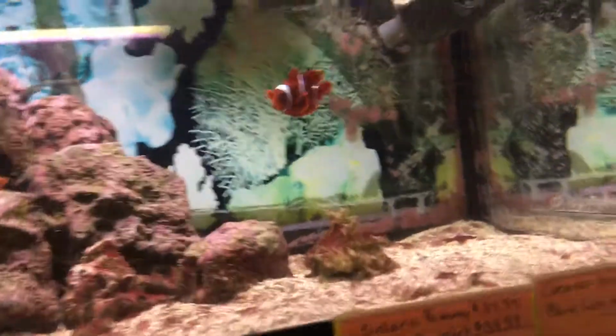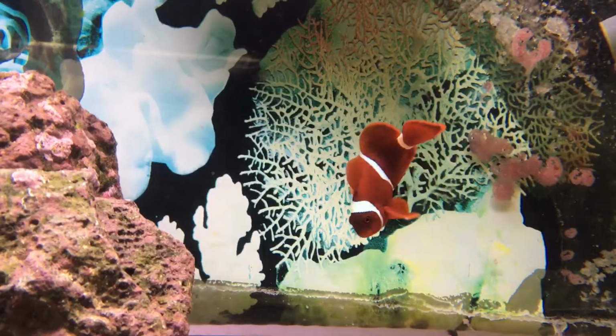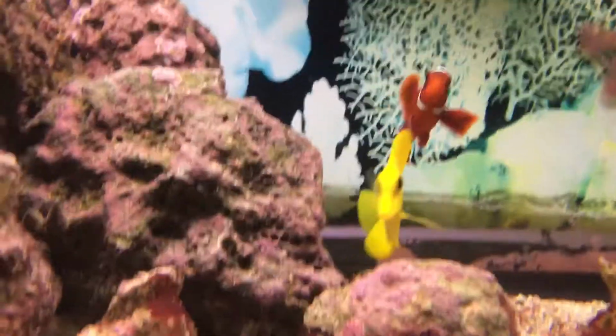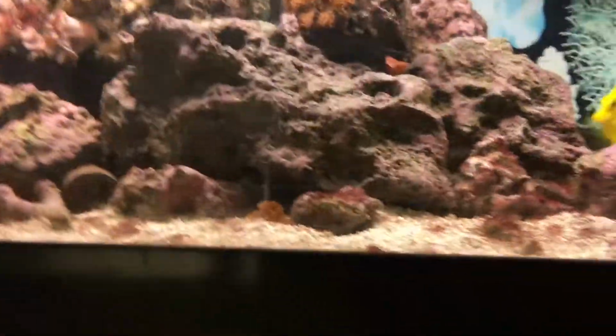And oh yeah, you thought that stores only sell salt water? Look at that. Clownfish. A clownfish and a yellow tang. Look at that. And look how clean the water is, guys. That's what you like to see.